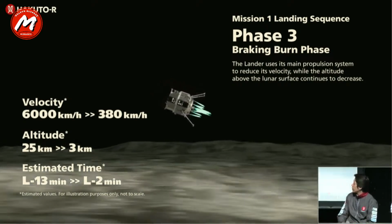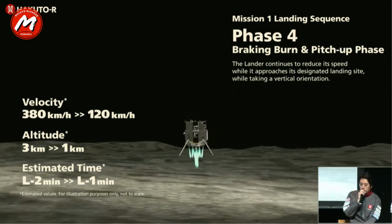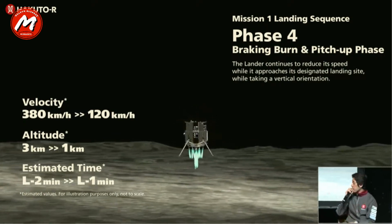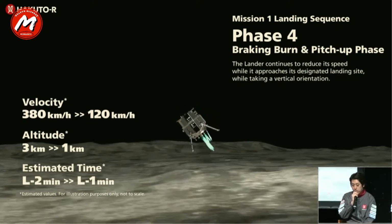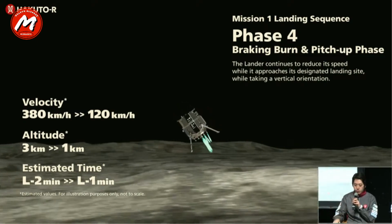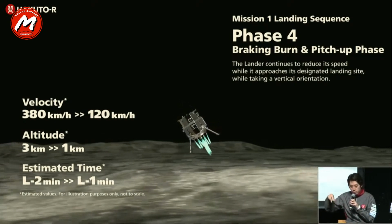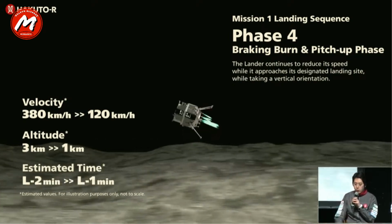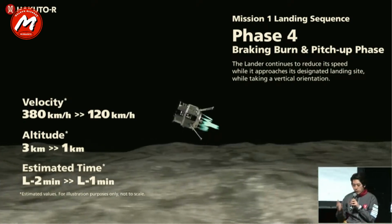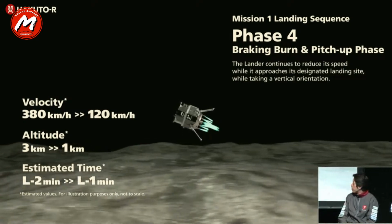What happens next? The next phase is phase 4. In phase 4, the lander still continues to brake, but is still going about 300 kilometers per hour. So it's still at Shinkansen speed, but it's changing the orientation to a vertical orientation, pointing its thrusters straight down to the lunar surface. At the end of this phase, the lander is going to be only 1 kilometer above the lunar surface. And next, it gets really interesting, doesn't it?